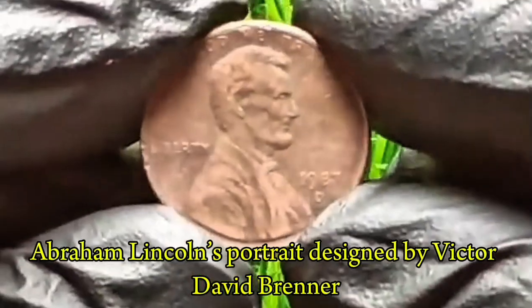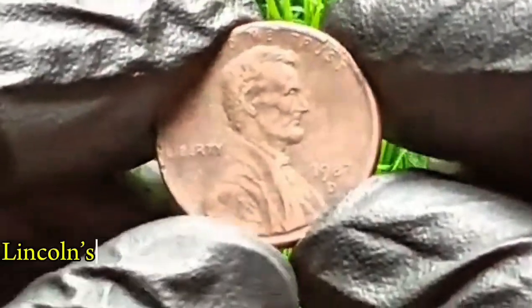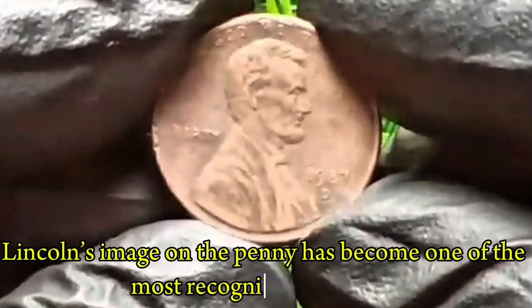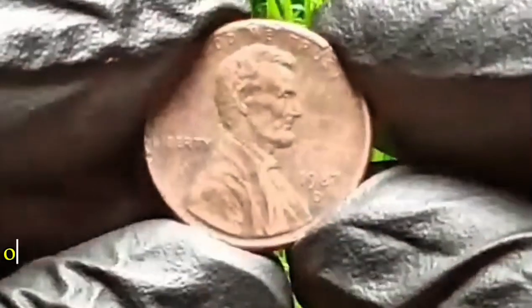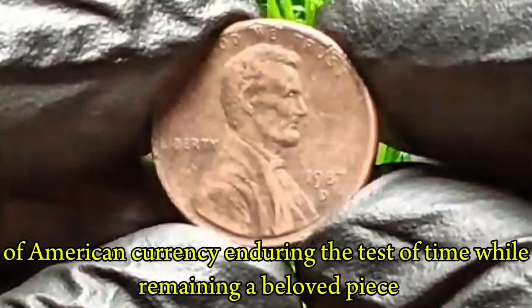The obverse, or front side, of the 1987 penny still features Abraham Lincoln's portrait designed by Victor David Brenner, a design that's been around since 1909. Lincoln's image on the penny has become one of the most recognizable symbols of American currency, enduring the test of time while remaining a beloved piece of history.